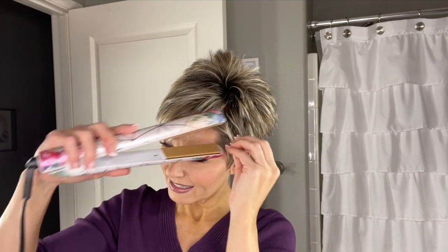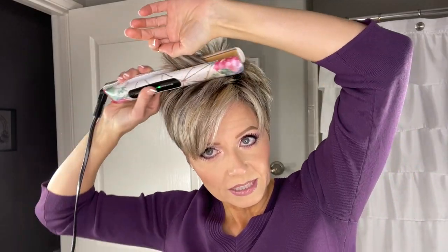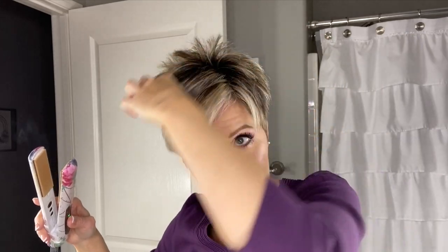But I'm just going to use this a little bit through the front here. I really don't feel like I need too much, but I do like to add a little bit of lift with the flat iron. This is the Chi flat iron. I know they make a lot of different ones. This one has adjustable temperatures on it, and I use it at 370 most times.